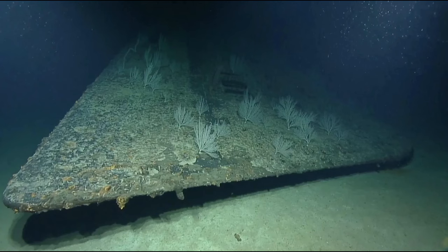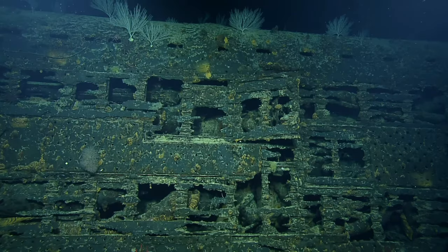So let's move to the deck. There's not much to cover here, but what is there is interesting. First off, because of the preservation of the wood. As you can see here, while it's certainly rotting away, much of it is still there, right down to the individual planks. More fascinating is the 25mm gun here.